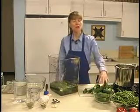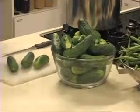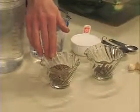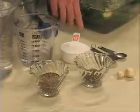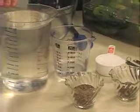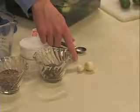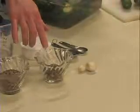You will need 4 pounds of 4-inch pickling cucumbers, 2 tablespoons dill seed or 4 to 5 heads of fresh dill, 1/2 cup canning and pickling salt, 1/4 cup vinegar, which has 5% acidity in it, and 8 cups of water. Optional ingredients include 2 cloves of garlic and 2 teaspoons of whole mixed pickling spices.